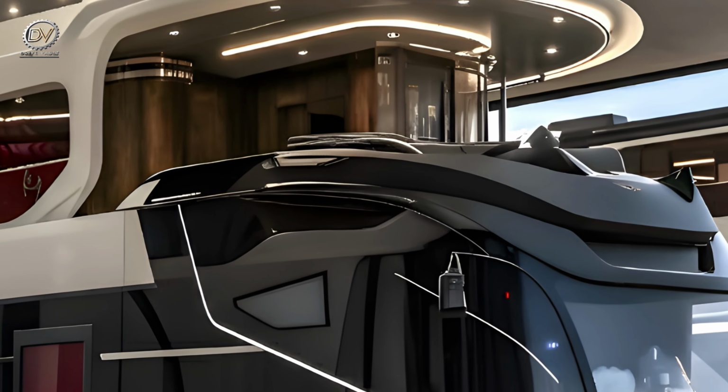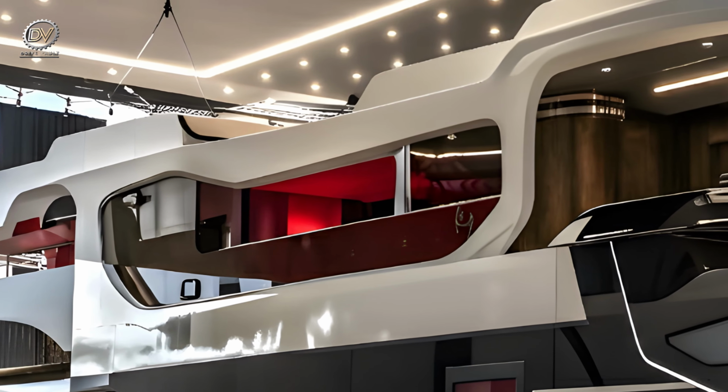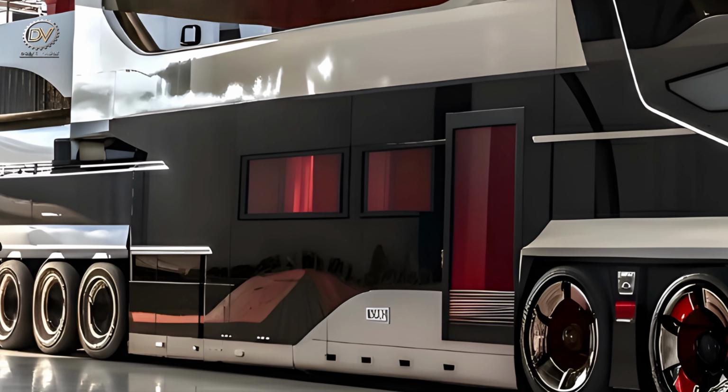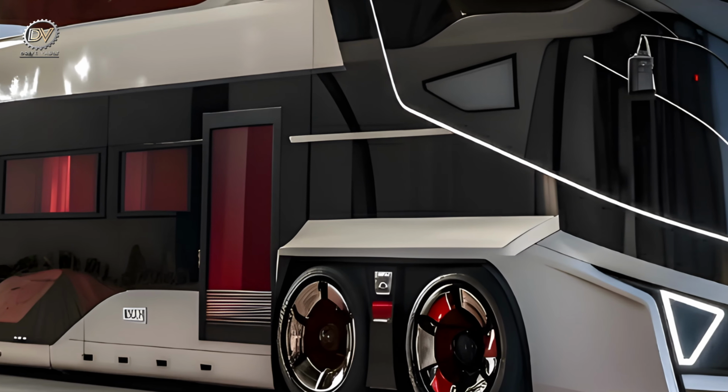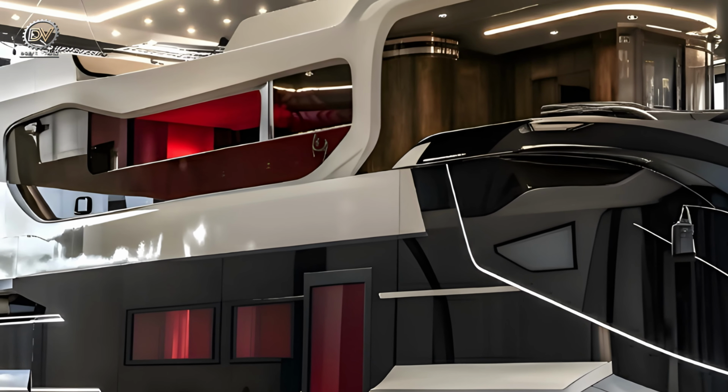And if you're someone who loves off-grid adventures, the Peugeot Motorhome comes equipped with solar panels seamlessly integrated into the roof, plus a high-capacity battery system to keep you powered up for days without ever plugging in.